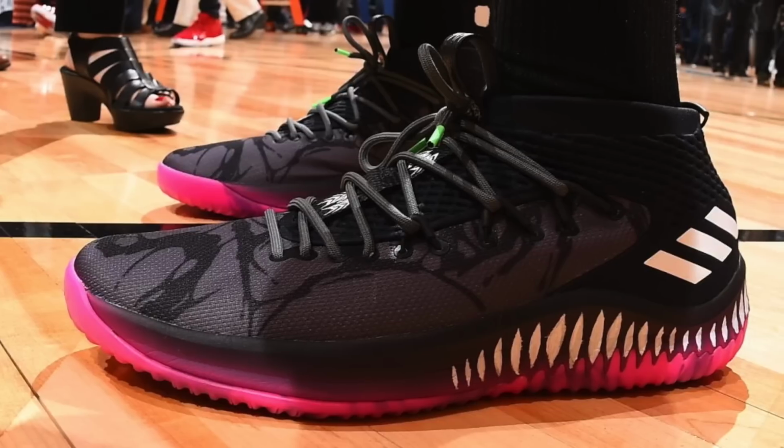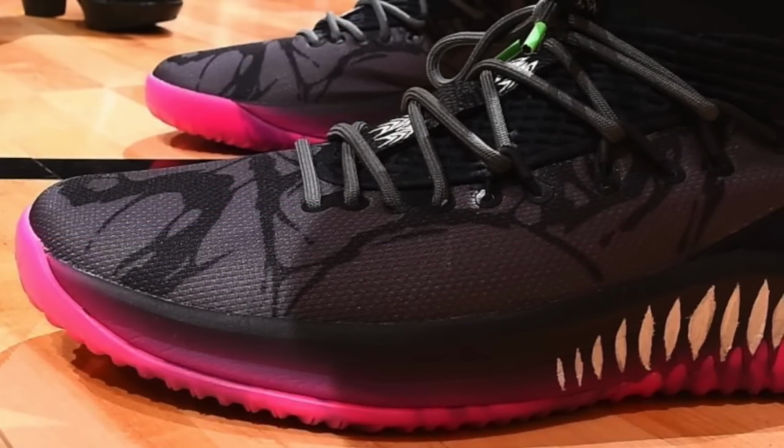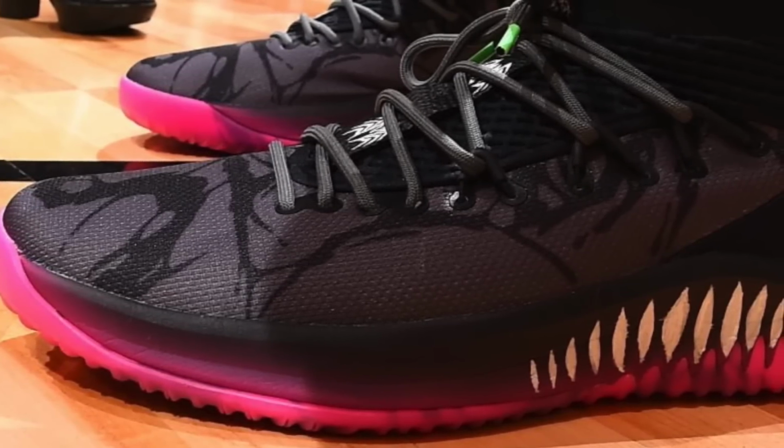I'm also loving that pink translucent outsole, but my favorite part, if you take a look at the upper closely, you can see a symbiote graphic splattered all across the upper, and that's just a nice little shout out to Venom and Spider-Man fans like myself. And I'm telling you guys, I'm praying every day that Adidas releases a colorway like this in the near future. Adidas, just do it.